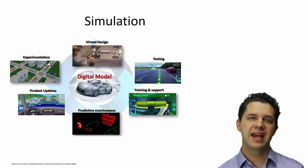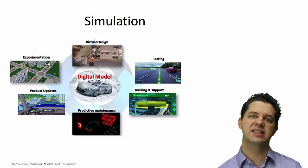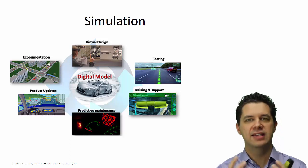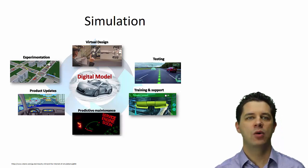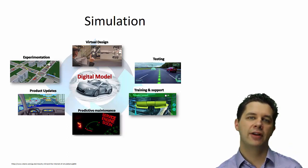We can use it for experimentation, and with that experimentation we can optimize our systems and our processes and look at what can go wrong and what could go wrong. We can use this for virtual design and actually design things in the simulation environment and see whether they'll work. And we can use this for performing updates and look at the effect that these updates will have on our end products. So they can save us significant costs, they can save us significant time, and actually produce very, very good results.